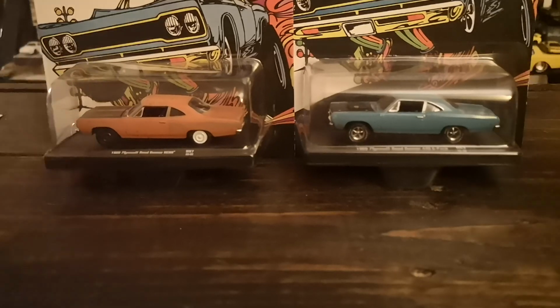Although, first and foremost, the Hemi version, unrestored version on the left is a 68, whereas the Roadrunner on the right, the showroom or restored version, however you'd like to see it, is actually a 69. And secondly, if we're talking about engine, well, Hemi on the left and the 446 back on the right.